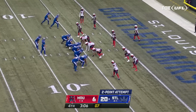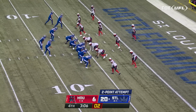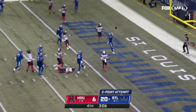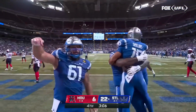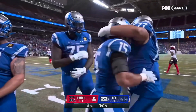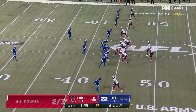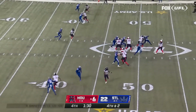A.J. McCarron to the back. Get McCarron on the edge, easy completion, and then they go downtown. And a two-point try. Sidearm sling, and walking in is Jacob Sailors for two. Third over on downs, and only one timeout left. They wouldn't be able to stop it enough. Two for three today on fourth down.